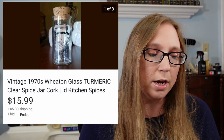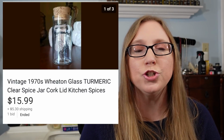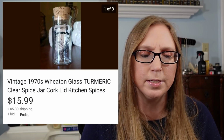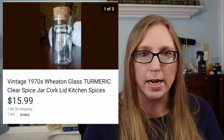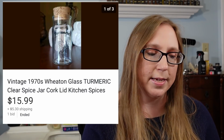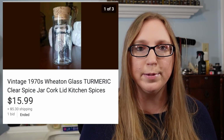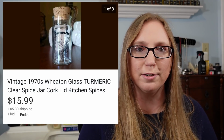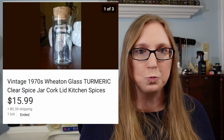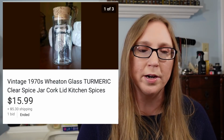Next was another one of those Wheaton glass spice jars. This one was for turmeric. I think in my last haul video, it was this one that someone purchased and then wanted to cancel their order, and then I relisted it and it sold again anyway. It sold for $15.99. Every time I sell one of these spice jars, I say Wheaton glass spice jars, every single one I have listed has sold. I am down to one more that I have to list.